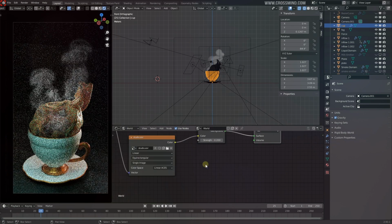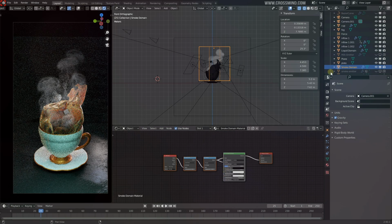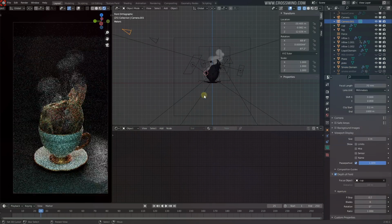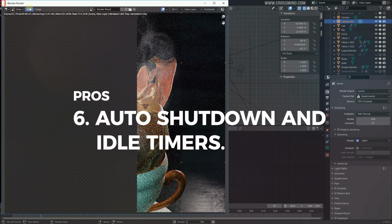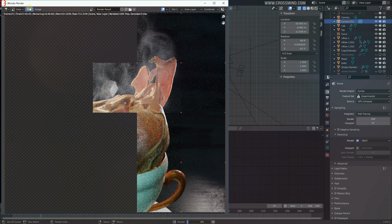Now, not often, however, there have been a few instances with me where hardware failure in the middle of the project left me in panic and uncertainty. Now, when working with cloud computers, I believe that wouldn't be the case since I'm using cloud services. Number 6, you can set a timer for auto shutdown and for idle machines. Number 7, you can run any application or software on Rendero just as you would on your own personal computer.